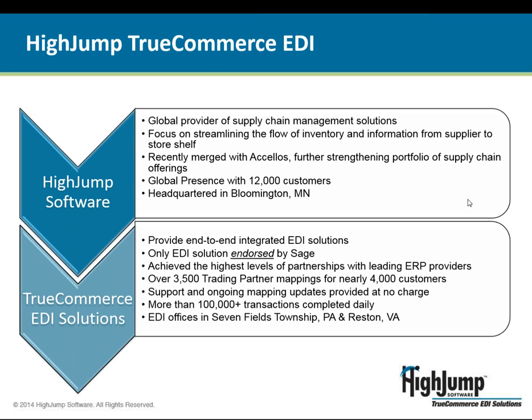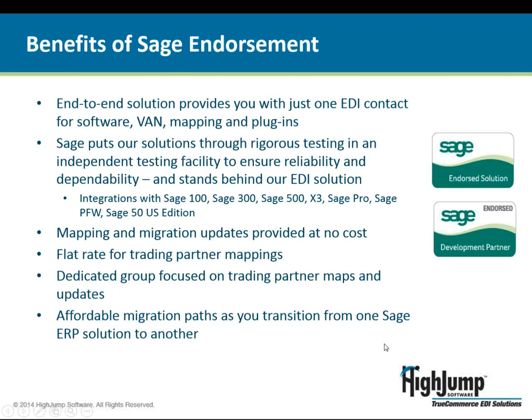Excellent. So moving on, what we're going to look at next is the benefits of the Sage endorsement. I was here a number of years ago when we entered into this agreement with Sage, and what it essentially does is when you're ordering a Sage EDI True Commerce product, whether it be for Sage 50, the U.S. edition, 100, 300, 500, all of those products are actually sold through Sage, so they are the exclusively endorsed Sage products. And then there's Sage X3, that's a newer product for Sage in the distribution and the channel.